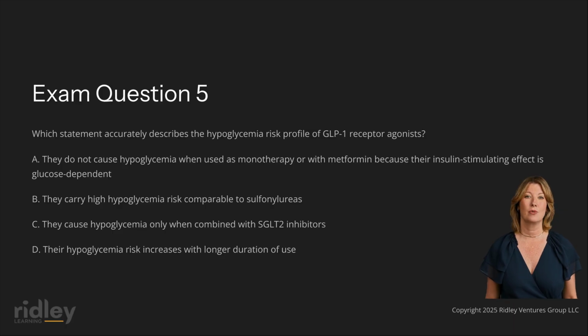This favorable safety profile makes GLP-1 receptor agonists particularly valuable for patients in whom hypoglycemia poses elevated risk, such as older adults, those with variable meal patterns, or individuals in occupations where hypoglycemia would be hazardous.